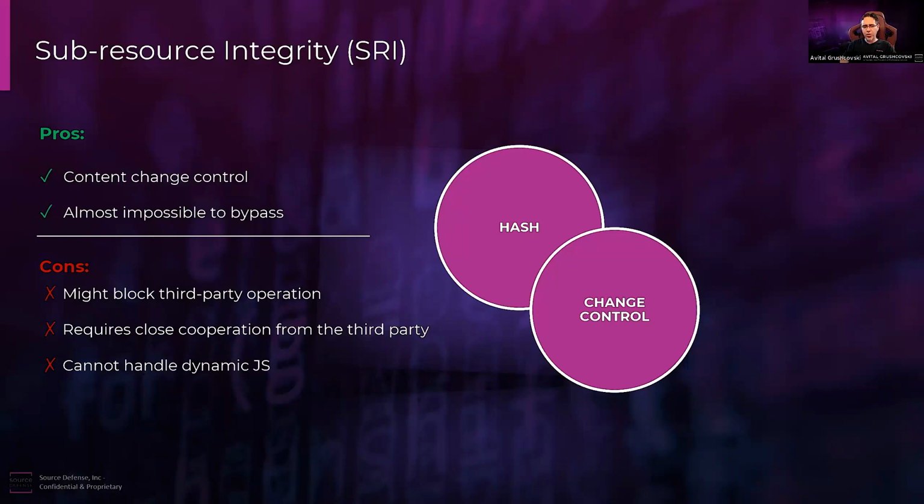The problem with using this to try and solve problems with third-party scripts or open source libraries is that if you want to do this, you're going to need to have cooperation from your vendors. You're going to need your third parties to tell you when the file is going to be changed. You're going to need to have a hash for the new file, and you're going to need to coordinate pushing out a new version with your vendors.